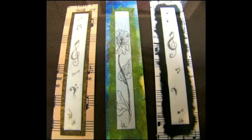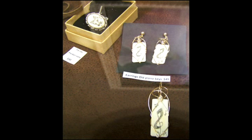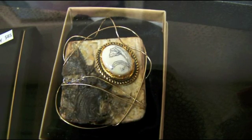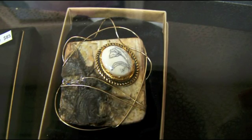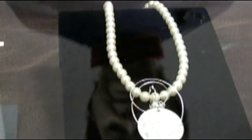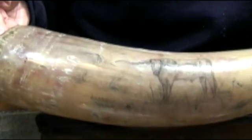Now, they're also done on piano keys. These are old piano keys, which are ivory. The woodpecker is the old piano keys. The pendant and the earrings are all old piano keys. It's etched in, inked on, taken off, and it has to be a very high polished surface. This is on cow horn, these three here. The buffalo, the bear, and the eagle are on the cow horn. And this is a longhorn with a longhorn scrimshawed on it.